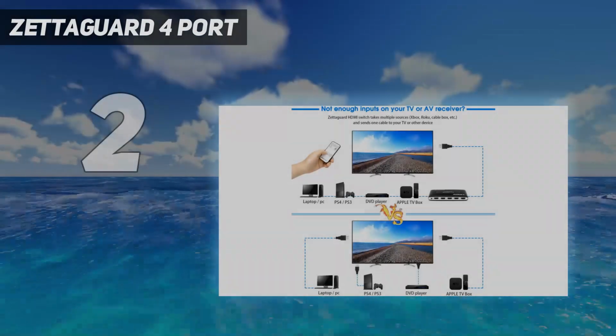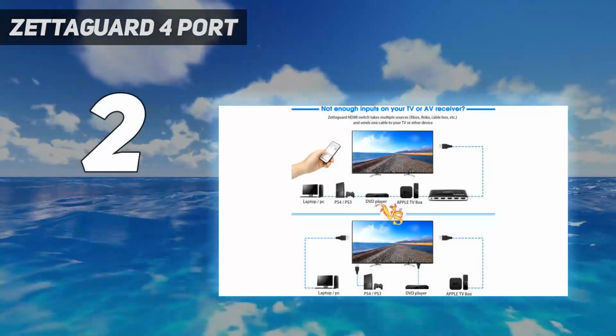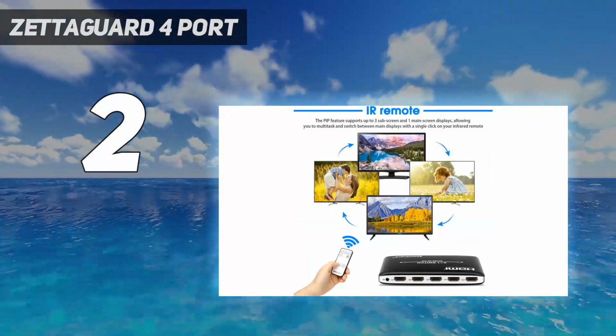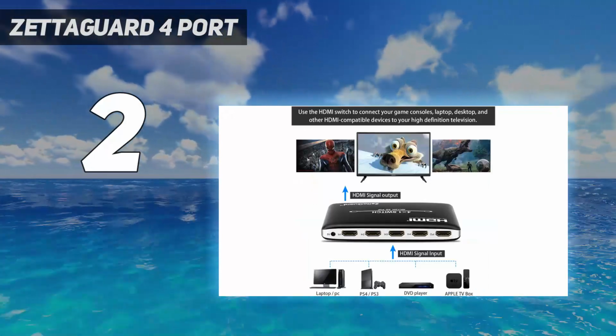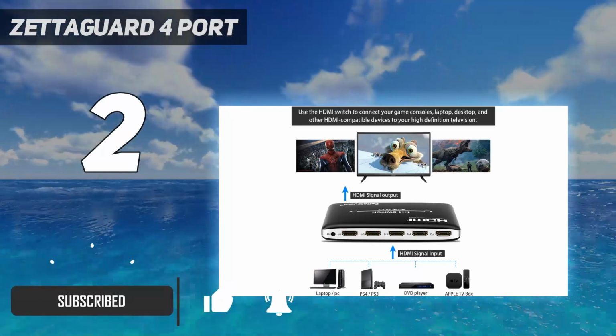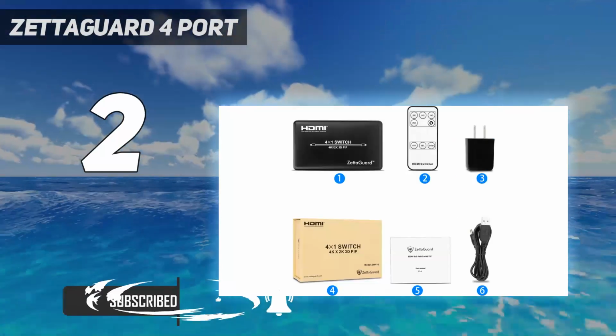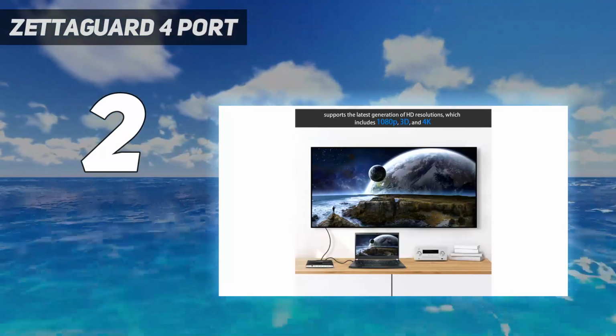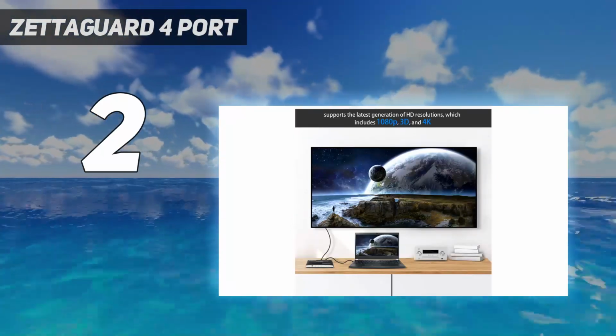Zettaguard 4-port. If you're looking for a thoughtfully designed HDMI switcher with a premium look and feel, the Zettaguard 4K is worth some consideration. Our reviewer tested it for weeks and thought the 4K content she streamed on her PC looked great, with the HDR coloring making the videos pop. The Zettaguard 4K could have been our top pick.